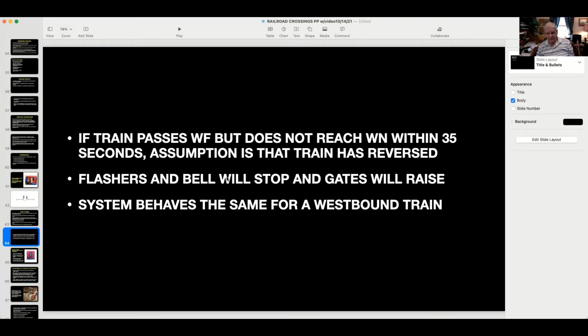Well, it says if the train passes WF but does not reach WN within 35 seconds, the assumption is that the train is reversed. In other words, it has stopped and it's probably going to reverse because it's going to do some switching. And so the flashers and the bell will stop and the gates will raise. And then the system behaves the same for a westbound train. So if you're coming from the other direction, it's going to do the exact same thing I just described.